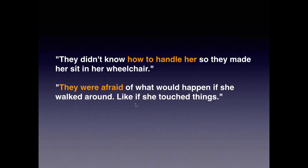These are comments made by Maggie's classmates around grade 4 or at the end of grade 3. So here were the things that the peers said. This is not the adult perspective. This is not what the teachers were saying, but what her classmates were saying when I went to them and said, what is going on? Why does it seem that Maggie's inclusion is faltering?